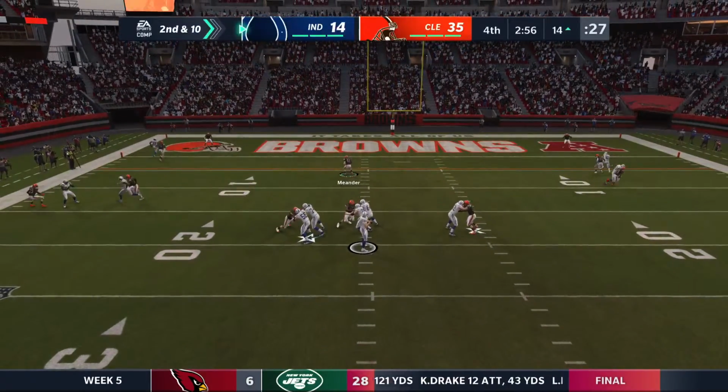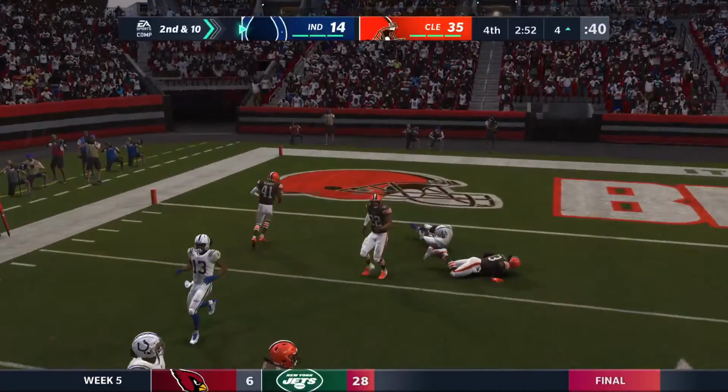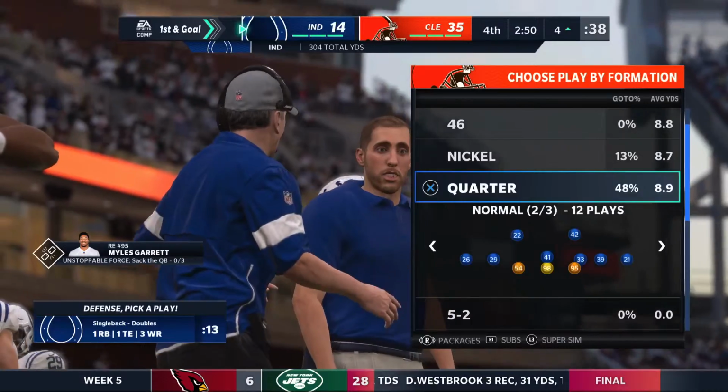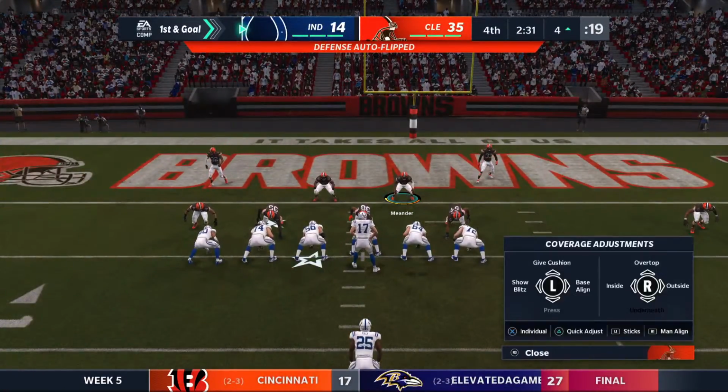To throw again, Rivers. And all the way down inside the 5 to the 4. Second catch for him today, and it'll wind up a first down. Well, we know he has pretty good hands on display there. In fact, he only needed one of them.